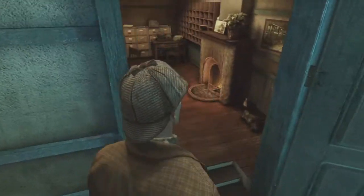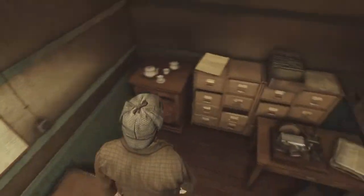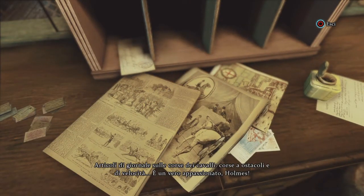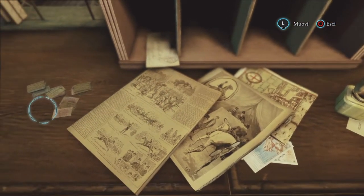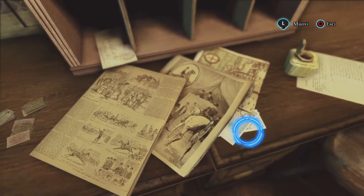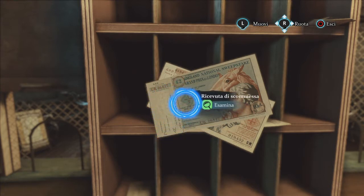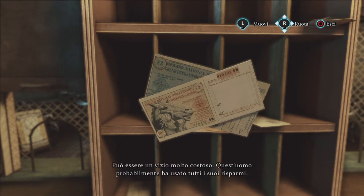Ok, vediamo se possiamo trovare altri indizi. A telegraph. Newspaper articles on horse racing. Hurdle, steeplechase and flat racing. He is a true enthusiast, Holmes. Betting slips for horse racing. The sums are quite impressive. It can be an expensive vice. This man had probably used all his savings.